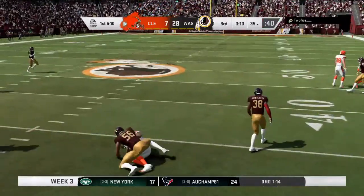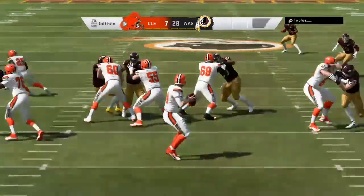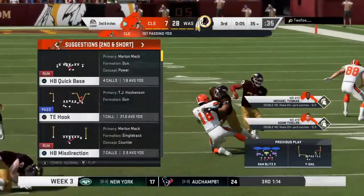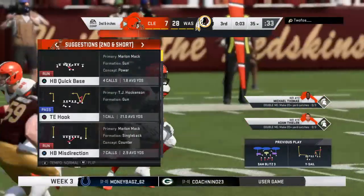Here's a throw, complete right side to start things out. And he's able to take this one up to the 35-yard line. 10 yards on the pickup there, and it'll be second down.